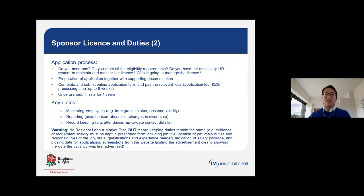If for whatever reason your adverts do not contain those required items, you might have to re-advertise the role again in order to meet the Home Office requirements. This, of course, in the last couple of months, caused a lot of controversies. As Inken mentioned, the good news is that the Home Office has said that they're currently reviewing and amending their policies, and it will release the revised version shortly. So watch this space. Next slide, please.